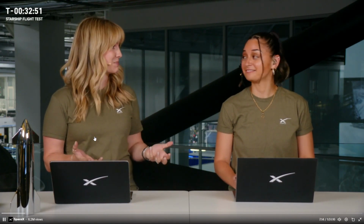Now, we are targeting liftoff at 7:50 a.m. Central Time in just over 30 minutes from now. It's been roughly 2.5 months since our last Starship flight test, and the turnaround time between these tests just keeps getting shorter and shorter. Today we hope to surpass what we achieved in Flight Test 3 in March.